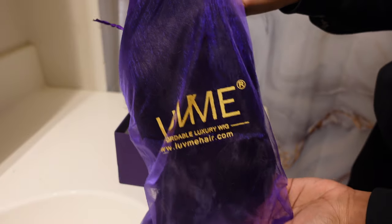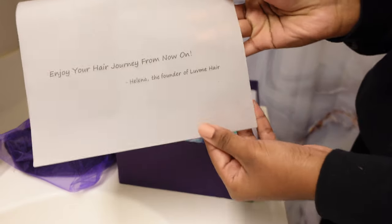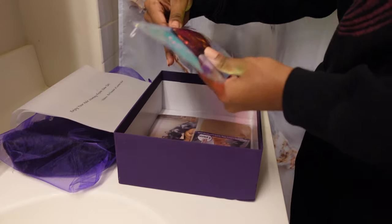When I first got this package, I was like, wow, it is so pretty. I really love the purple, like, it seems so expensive, and like the bow that they put on there, it really felt like, you know, luxury hair.